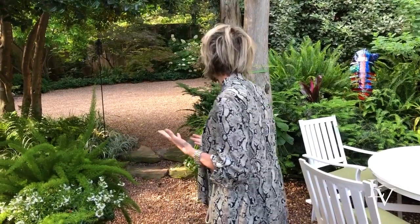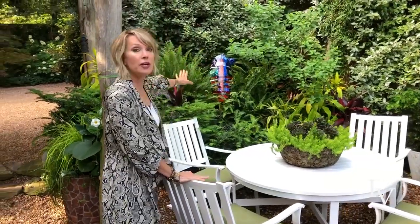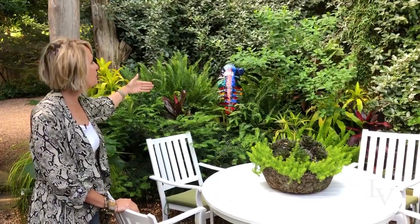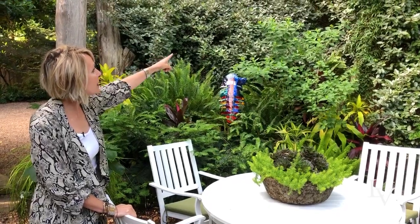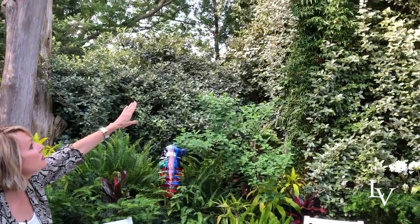So great depth and a wall here, a green wall that separates this gravel patio from the parking spaces behind it. That's eleagnus in the back, and a wonderful kind of finely textured ivy that crawls up the trunk of this cedar tree.